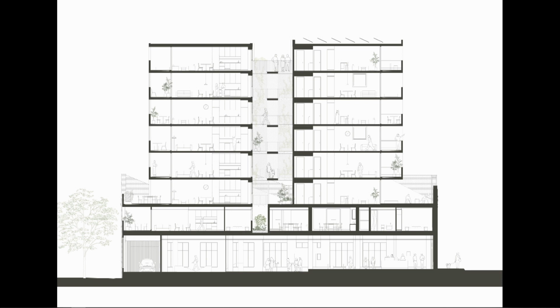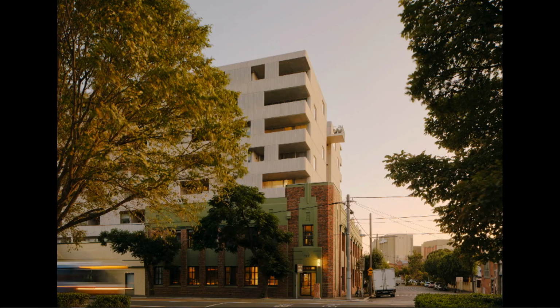It's got thermally broken windows and doors. It's got eaves to the north. But really, the open corridor is a game changer. You actually feel a beautiful breeze when you open windows on both sides of your apartment. So every apartment's got outlook into the central void and also a totally private terrace on the south or north.